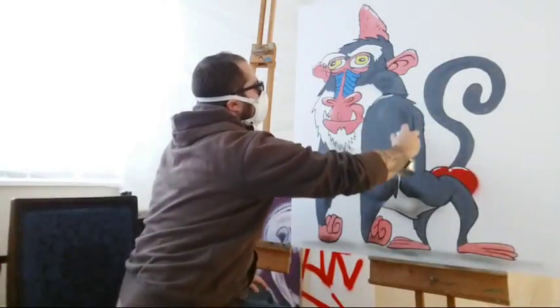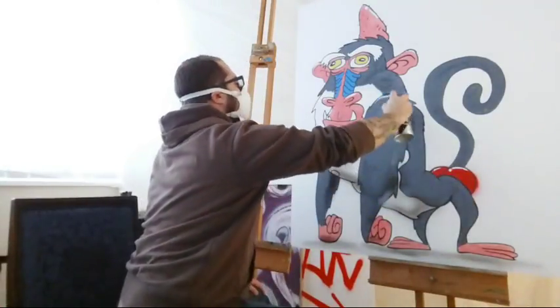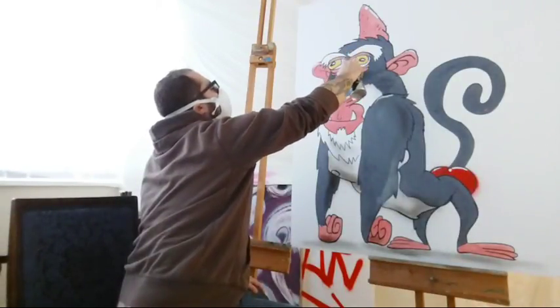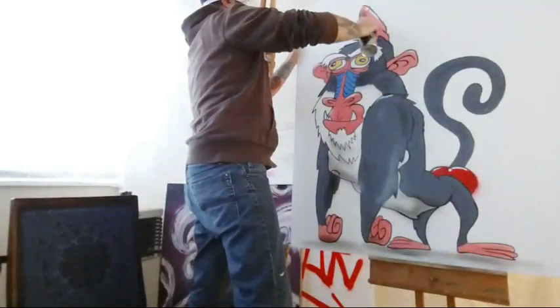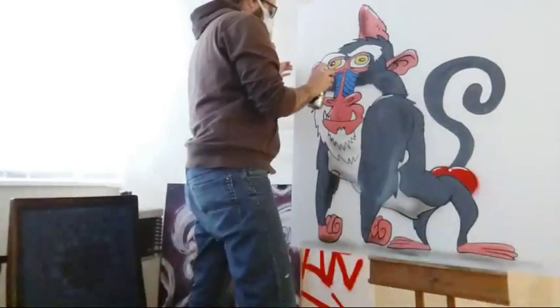So just work this top layer up here. There we go. And then we do this side of his face here. And this side, just so where it'll cast a shadow. And then back of his head here, there's a light switch there. Well, not a light switch, but light lines there done with gloss and inside of his ears.